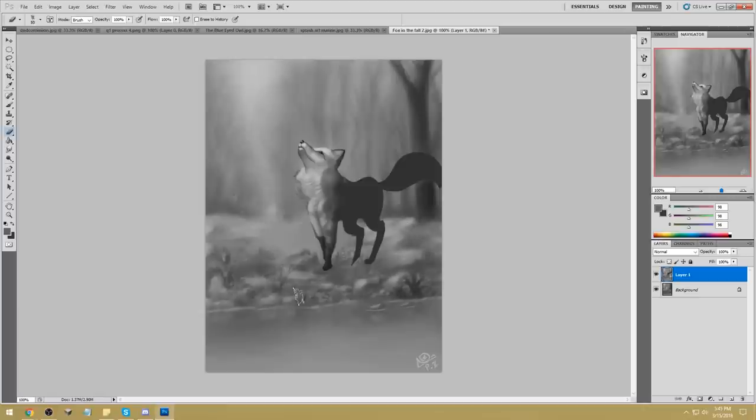Okay, so I'm just getting back some of the contrast in the foreground because stuff in the foreground gets to be a little bit more dark. And then what we need to do is select little foxy. Okay, so we're gonna just select this dude. And we're gonna reflect him back onto the water.